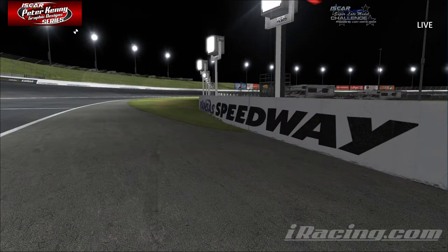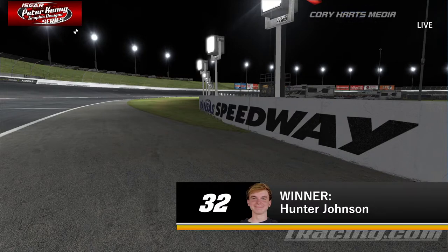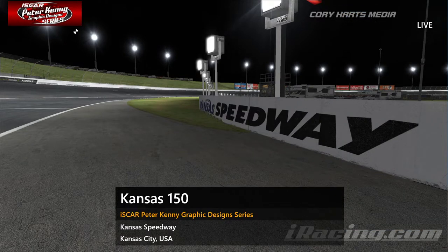Again, as I said, congratulations to that number 32 of Hunter Johnson. We'll be right back right after this. Kansas 150, going to round out post-race here in just a bit.